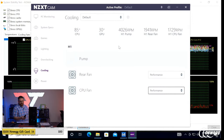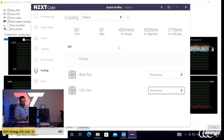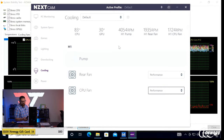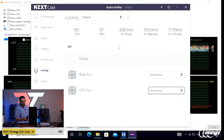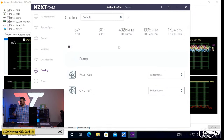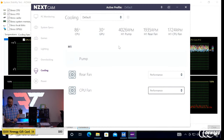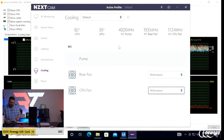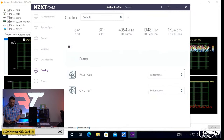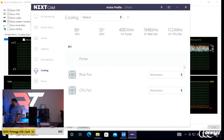So loudness, we're sitting at 68 decibels. So again, just to compare, it's about the loudness of a mouse click.